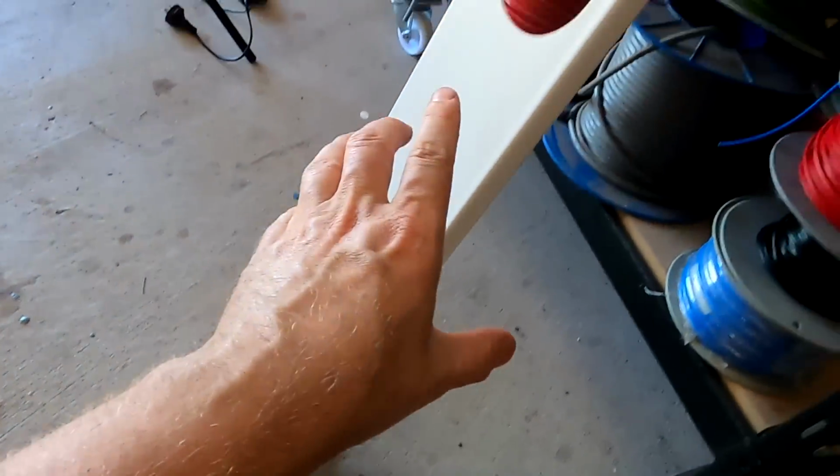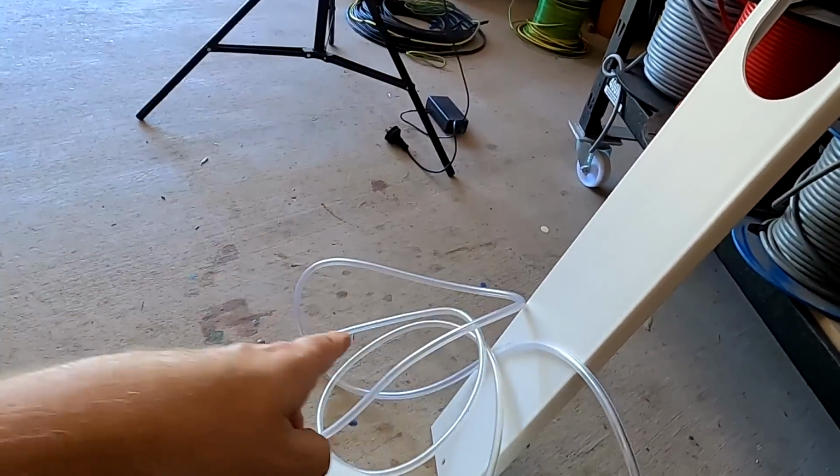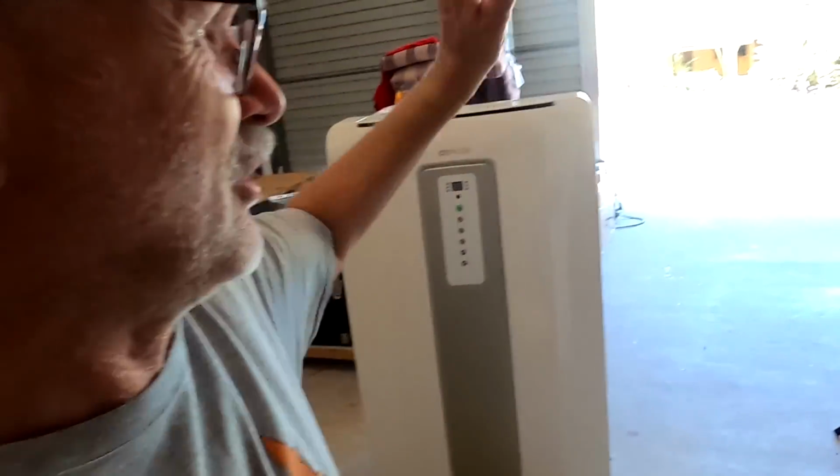And I thought this is especially good in winter time here when it's freezing cold inside the garage and I'm making videos here. It can get under 15 degrees Celsius inside here. I mean, this is just, whew. It comes also with all the hoses and the window board and also this plastic hose here for the water drainage. And it pumps the water out automatically, so you can just go outside in the driveway somewhere, it doesn't matter.